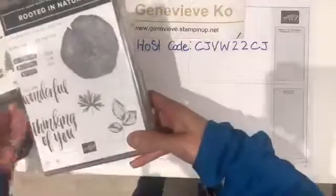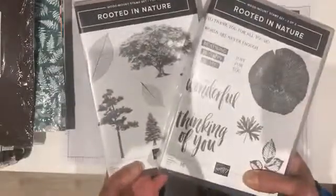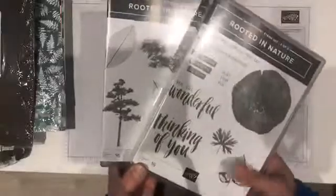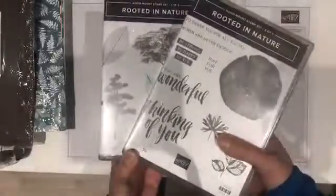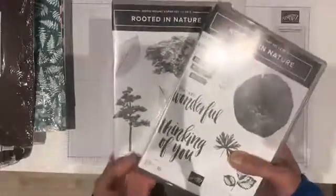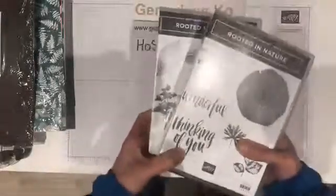But Stampin' Up! was saying, don't forget about this, almost like a cousin. Also a beautiful nature set. Maybe it's been hiding in the shadows behind Lovely as a Tree, but now that Lovely as a Tree is heading out, we can't forget that Rooted in Nature is available still. It is last chance to get the bundle.